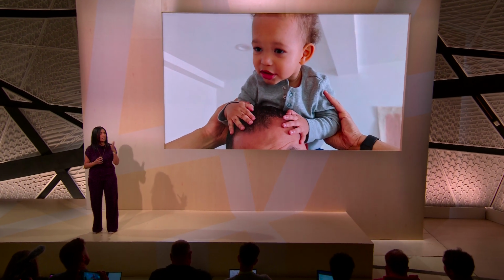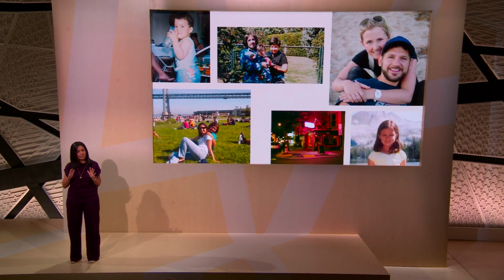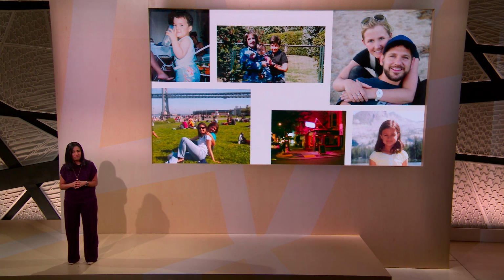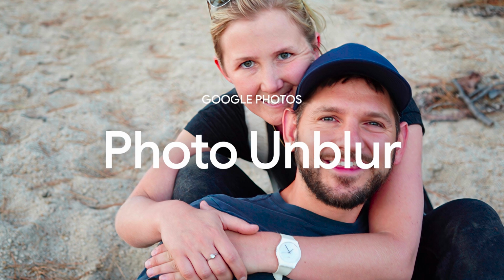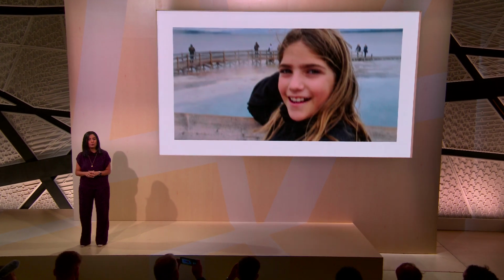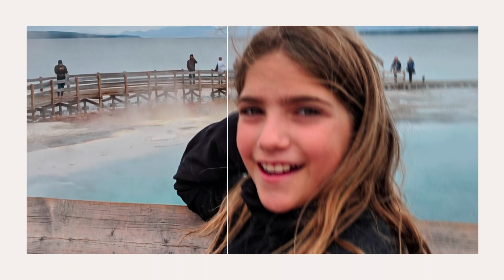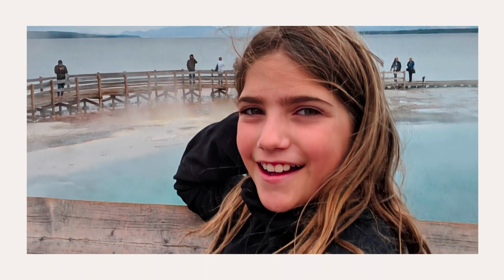Now, most of us have a large collection of old photos, but you might have taken them on a phone or a camera that doesn't quite match the quality of a Pixel phone. And that's perfectly fine, because Pixel 7 can help fix those photos for you with a brand new feature called Photo Unblur, which is only available with Google Photos on Pixel 7 and Pixel 7 Pro. Photo Unblur uses Tensor G2's machine learning capabilities to remove blur and visual noise from entire images. So now, with just a few taps, you can relive the moment as clearly as you remember it.